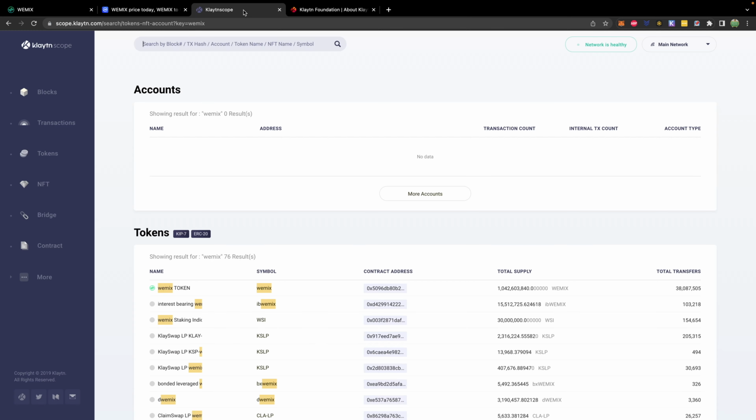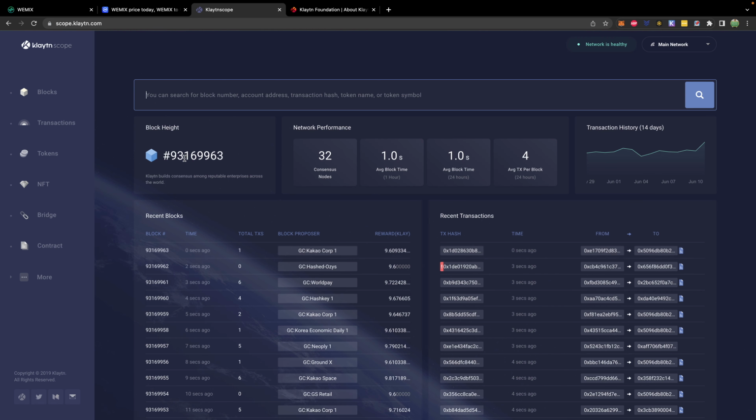And you can see this in a cool way if you go back to the Klaytn Scope website and go back to the homepage. You're on an extremely high block height and it updates very, very frequently. Overall, it seems like a pretty cool chain, worth keeping an eye on.